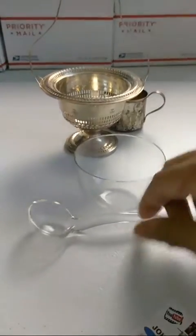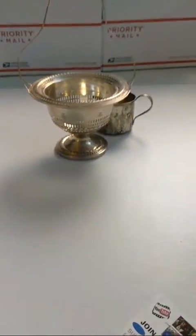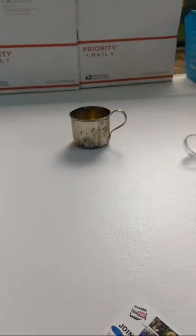And then, of course, like I said, here's the original ladle. Here's a glass insert. Put that to the side. And they're in perfect condition. No chips, no repairs, no nothing. And I don't know if you'll be able to see the name of this, but it's right there at the bottom. And it is marked sterling silver.